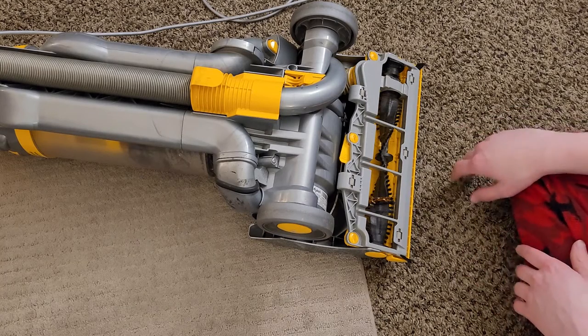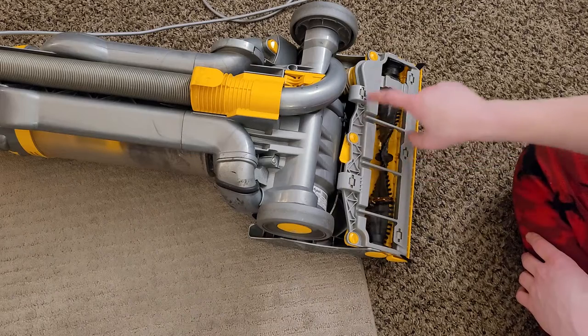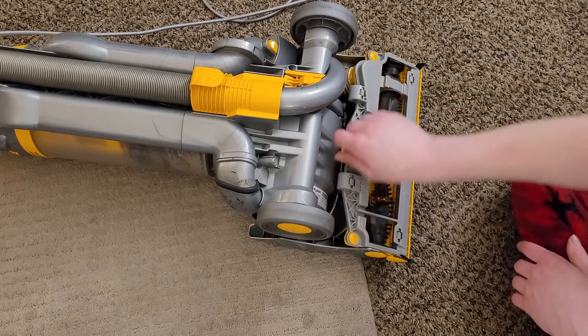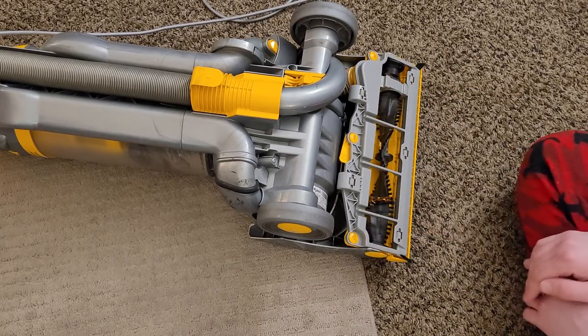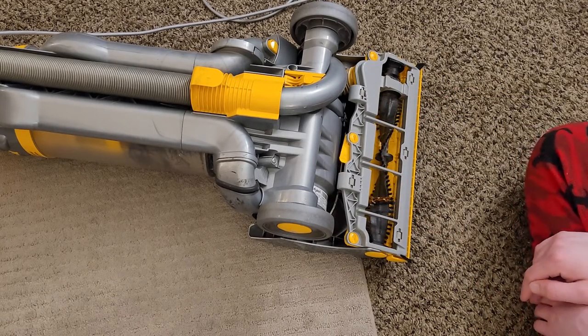So right here on the base plate, we can actually access the base plate and pop it off with just a quarter turn. Just a quarter turn lets you lift this off and get better access to the brush roll to clean off hair, which is important because you'll have to do that a lot.